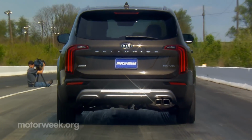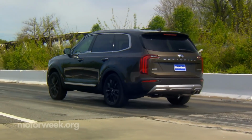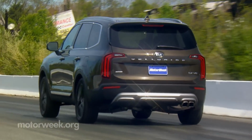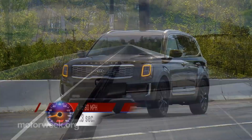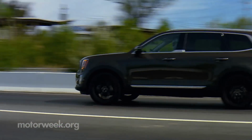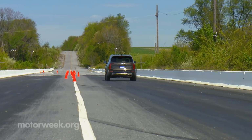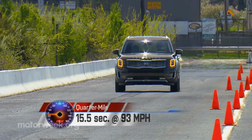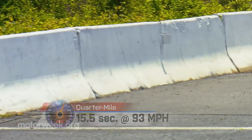Compared to V8 rivals, it's a little sluggish off the line, and it needs some revs before it really starts to feel powerful. Nevertheless, it behaves solid and purposeful for a respectable 7.3 seconds that it takes to hit 60. Shifts from the 8-speed automatic are very smooth, and the full quarter mile is relatively drama and stress-free. Our best time, 15.5 seconds at 93 miles per hour.